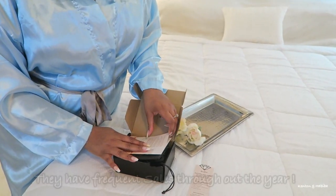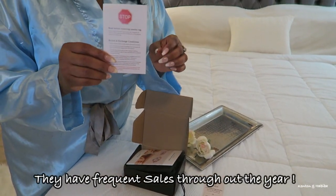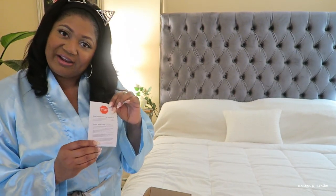Also, there's a little card reminding you to stop and not take off the tag that comes on the jewelry. So you'll see those tags on the jewelry. Make sure the jewelry fits before you take the tag off is the point. So try on the jewelry, make sure it fits before you pull off the tag that's attached to the jewelry.